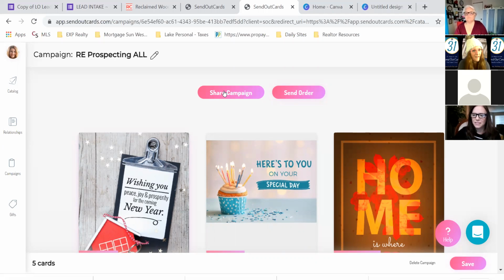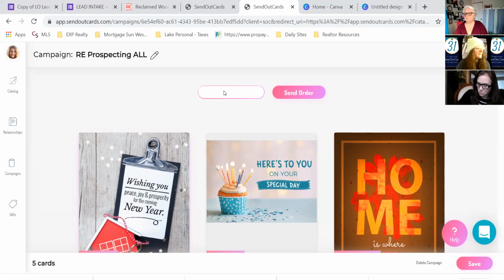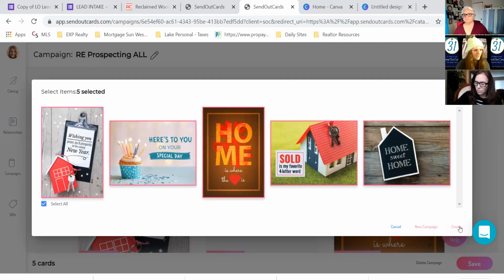Now, again, you can't do it with paid campaigns, but if you decided to create your own campaign, any campaign on your own, we create campaigns all the time and we share them. All you need is the person's username and send out cards. And I literally can share that campaign to that username as long as you've created it. Okay. But what I want to do with this card is I want to send this. This is my little campaign that I've built. Now I'm going to click my little all button. I'm going to create it.